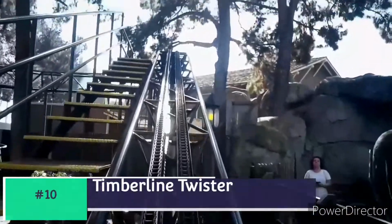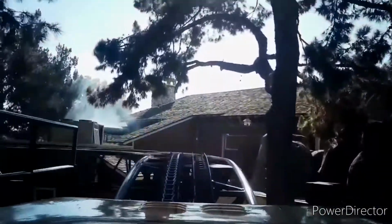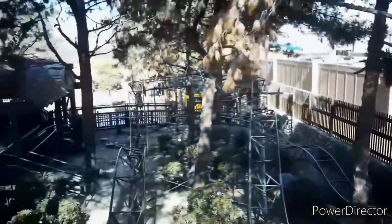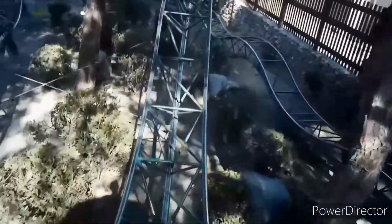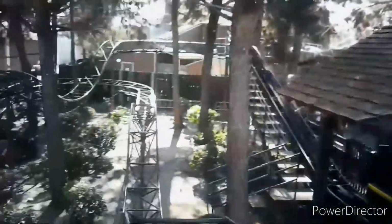So starting off at the number 10 spot, we got Timberline Twister. The only real reason why this one is here is because it's basically a kiddie coaster, and I am not a huge fan of kiddie coasters. If I was still a kid, I would probably rank this ride higher up on the list, probably in the top 5. But even though I'm not a fan of kiddie coasters, this ride, I've got to say, is one of the best kiddie coasters I have ever seen. It's not your typical kiddie coaster track. It kind of is a bit different with all the bumps in it and the turns. It's not just a regular oval track or figure 8 track.